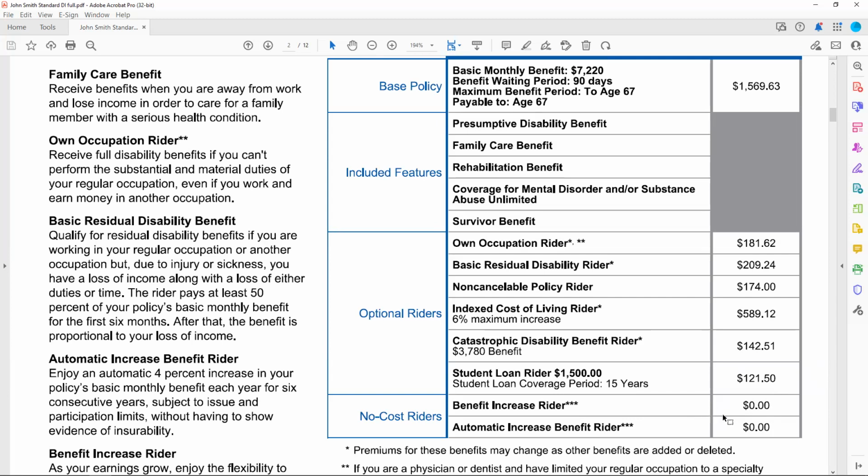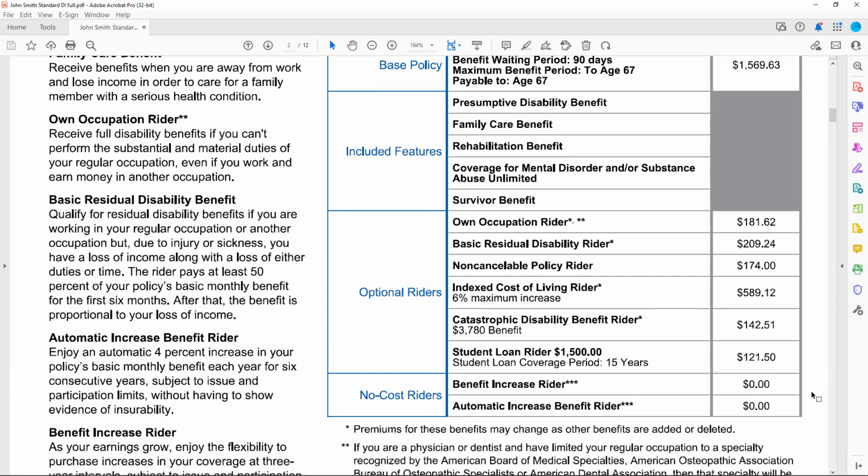These last two, again, are part of locking in your insurability, the benefit increase rider and the automatic increase benefit rider. So the automatic increase means your benefit amount goes up 4% per year automatically. Okay. That's important, obviously. And then the benefit increase rider means that at certain intervals, in this case, once every 3 years, you can increase the benefit amount with no underwriting. So every 3 years, you can then get a more substantial increase. Hopefully over time, you're getting promotions, you're getting raises, or your business is growing, and therefore you have more income. And so you need more coverage. This allows you, again, to get that increase with no underwriting, right? No matter what has happened to your health, you can continue to get the coverage you need as your income goes up over time.